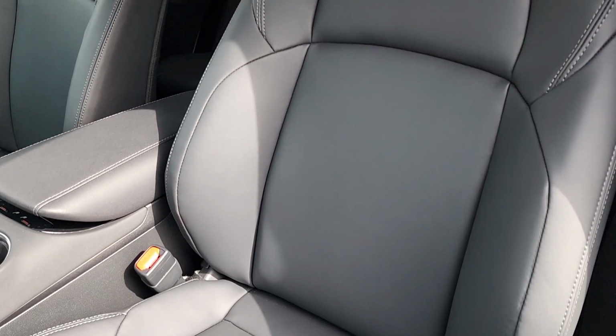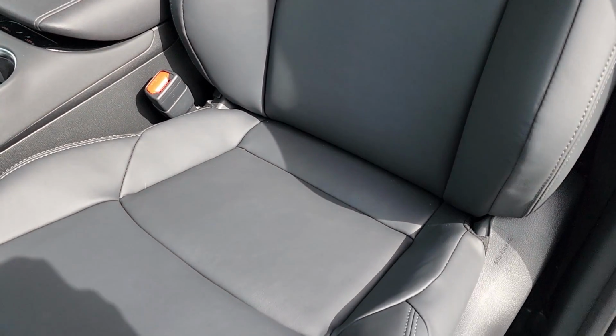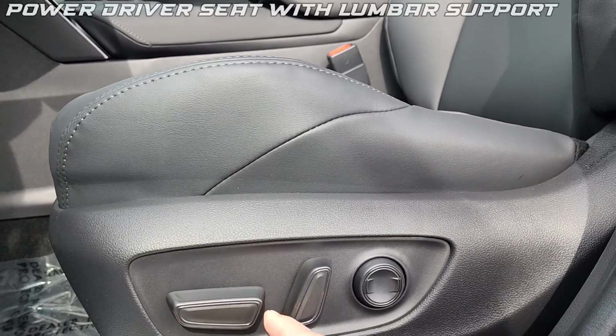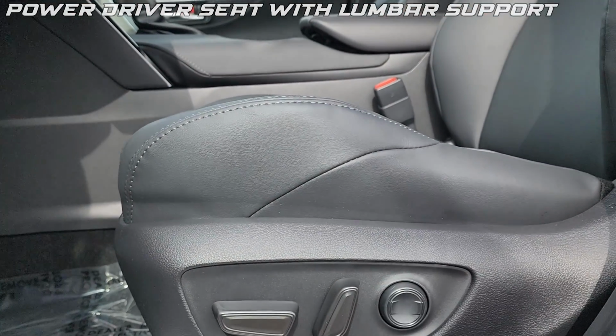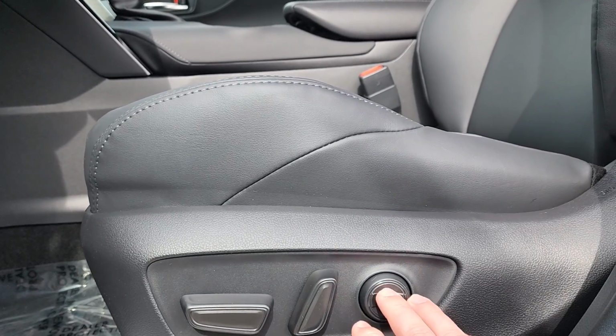Next up, let's take a look at these interior seats, which are Toyota's fake leather that they call Softex. This is going to be a little bit more soft than real leather. The driver's seat also does have power seat controls with lumbar support, and the passenger side does not get any power seats. It's all manual seats on the passenger side with no lumbar support.